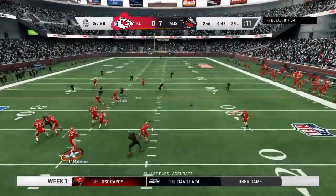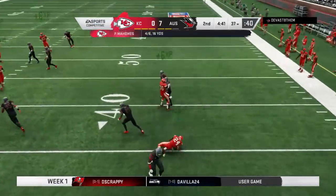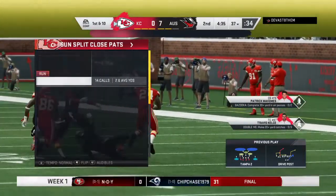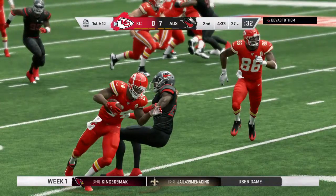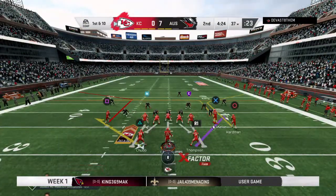From the gun on 3rd down, Mahomes. And he gets it to his running back, Nick Chubb. And he will have a 1st down as they get him to the ground at the 37. 8 yards on the pickup there, and it moves the sticks. Line of scrimmage, the 37 on 1st and 10.